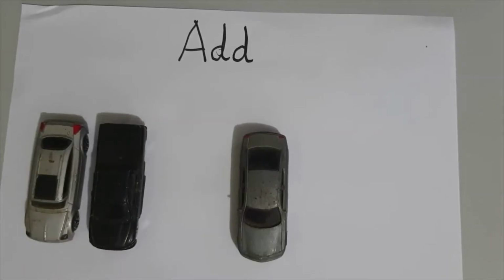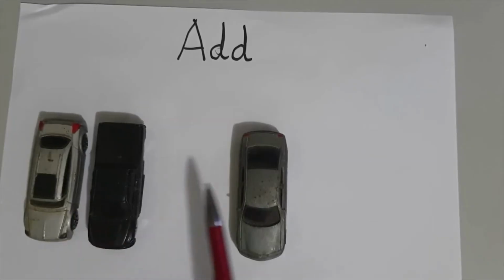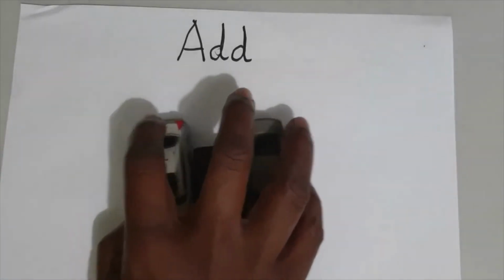But let's start again. Let's do it again. So remember the story? The story started with 2 cars first parked in a car park, and then something happened. Another car came along. And then I had a question. How many cars are there in the car park? And what did we do? We had to count them all over again and count them all up. So 1, 2, 3. Now the last thing we will do, just to remember that we have to put them together, let's actually put them together on the side.